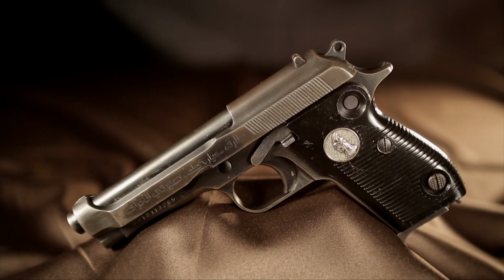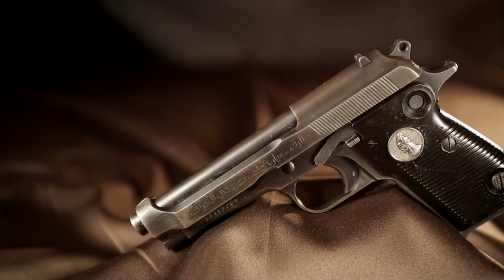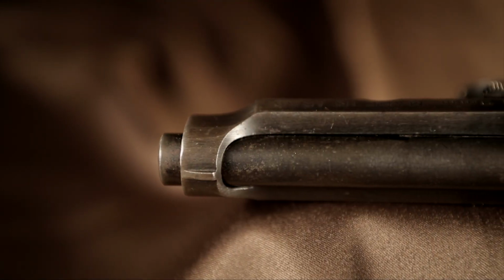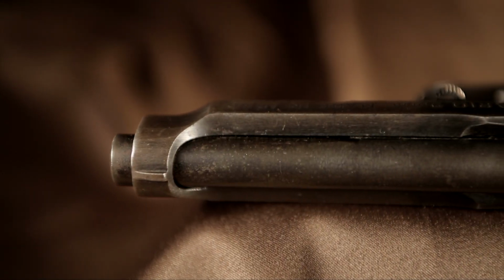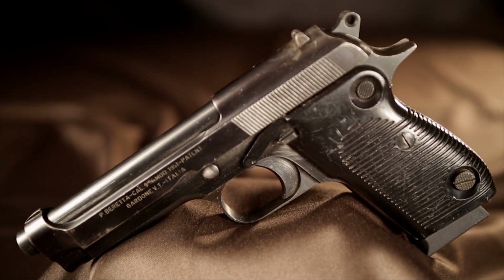One of the pistols that I've desired for the longest period of time to add to my own personal collection is the Iraqi Tariq pistol. Now, there's nothing really stunning or beautiful or ergonomic about this 9mm. In fact, it's just an exact copy of the Beretta Model 51 or Brigadier 9mm that Beretta put out in the post-World War II period.